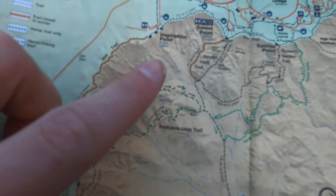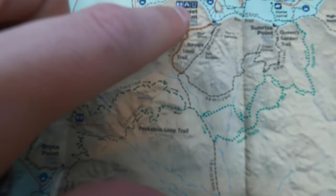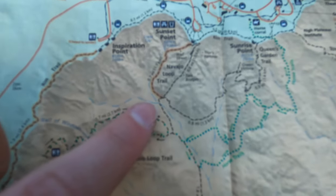I also really wanted to do the Peekaboo Trail, but unfortunately it's closed right now. Looks like they got a lot of rain and it kind of washed the trail out. So it's going to be pretty warm and sunny today, so I'm pretty confident that we're going to have some really good hikes. So we're going to do this trail right here, the Navajo Loop.